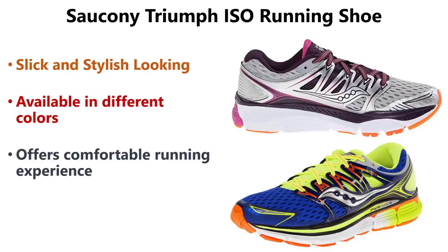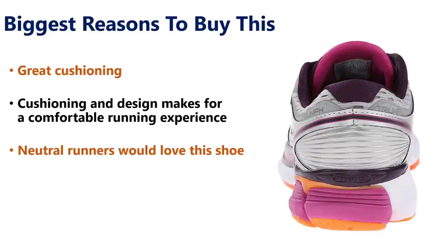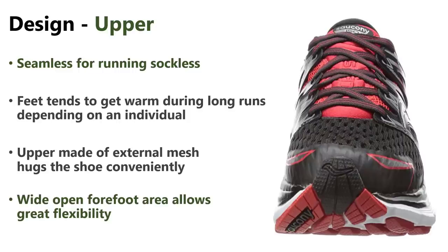This sleek and stylish looking shoe is available in a variety of colors. The best reason to buy this is because of the great quality cushioning and the great comfort it provides. The upper is seamless, allowing you to run sockless. The shoes are relatively breathable, but it does get warm at times, and the upper mesh hugs feet comfortably as well. The wide forefoot allows greater flexibility also.